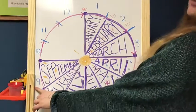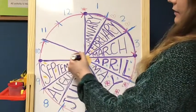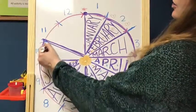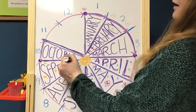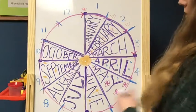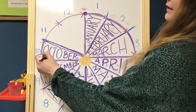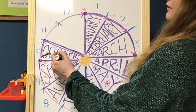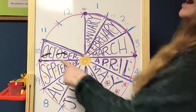After September, which is month number 9, we have month number 10. The 10th month of the year, and the person getting the 10th slice of apple pie is October. October is the month of Halloween. Woo! Remember, there are jack-o'-lanterns and there are bats. So I'm going to draw a couple of bats on here. And scary nights. Remember Halloween, we dress up in costumes and we go trick-or-treating in October.